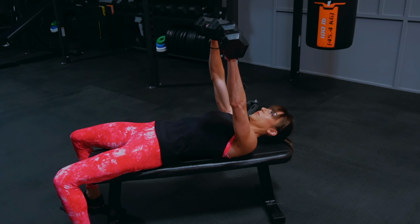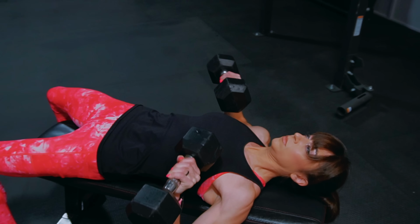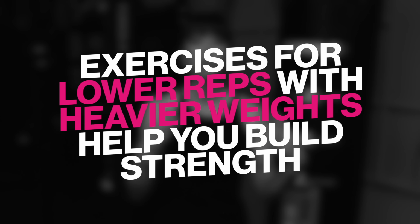Movements like the bench press are a great option to start your training. Because you're fresh for this lift by including it at the start of your workout, you'll be able to work more at your true 100% intensity and lift heavier for more quality reps. Exercises that you do for lower reps but with heavier weights help you build strength.